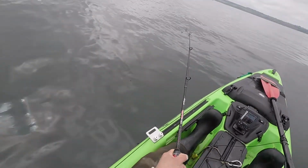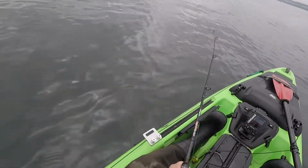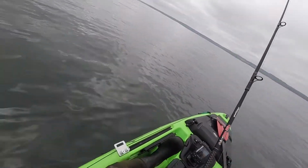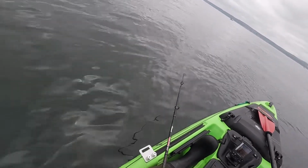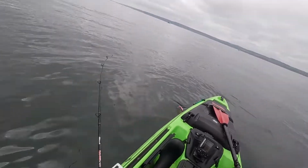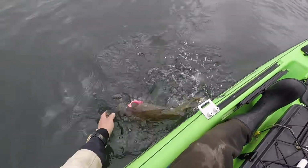This is a decent one, I think. There's a bit of weight on it. It's foul hooked it. Yeah, it's foul hooked it. Look, it's a decent size, isn't it?